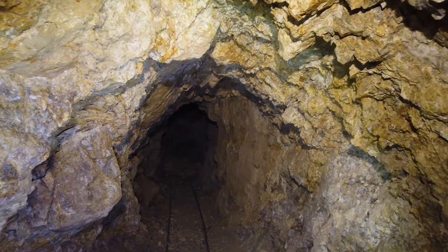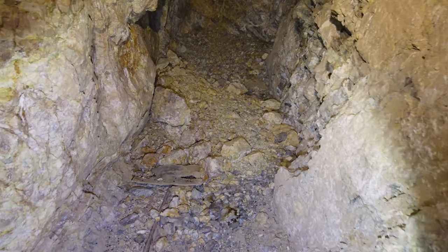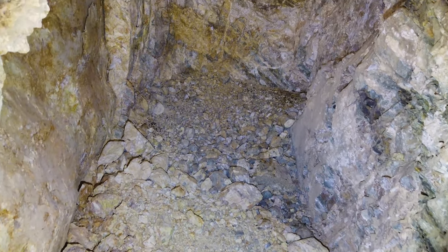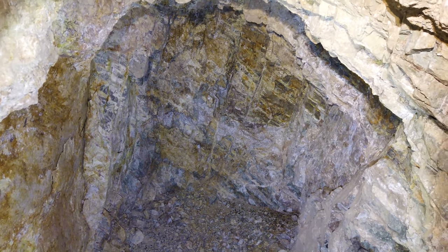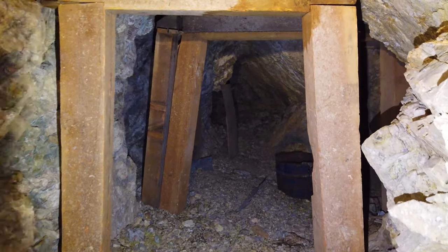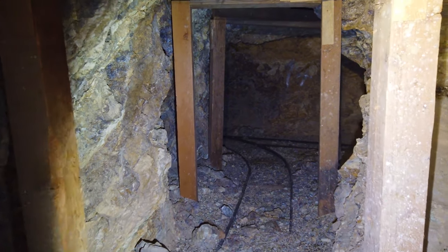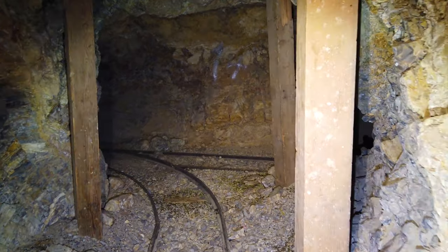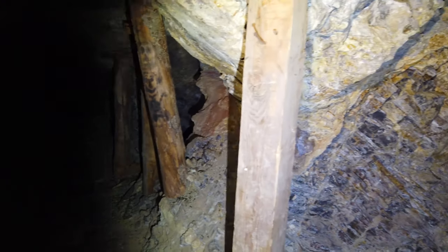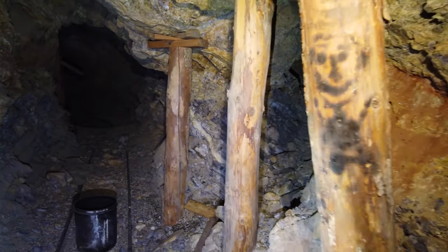All right. Well, the rails go up to this point, but then stop. Okay. Turning back around. Back through the Larry square set. Okay. And we're going to head back to the other drift. Okay, so we were just off to the right there. Now we're going to continue on this direction.